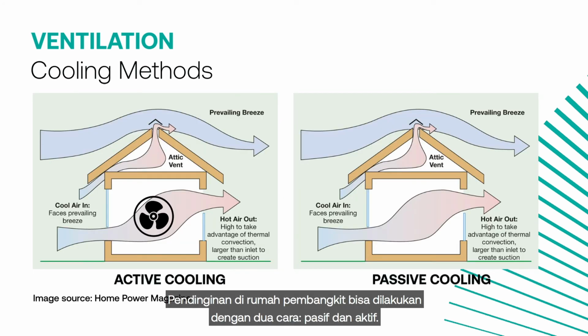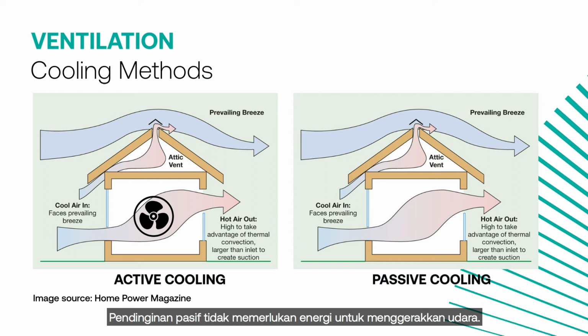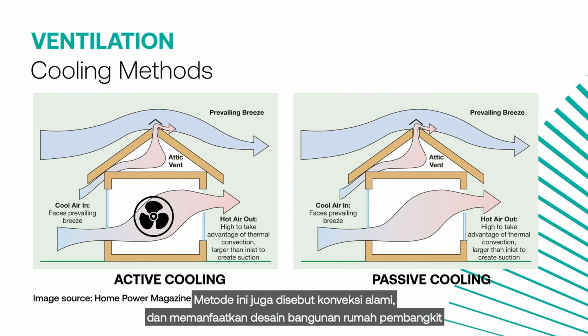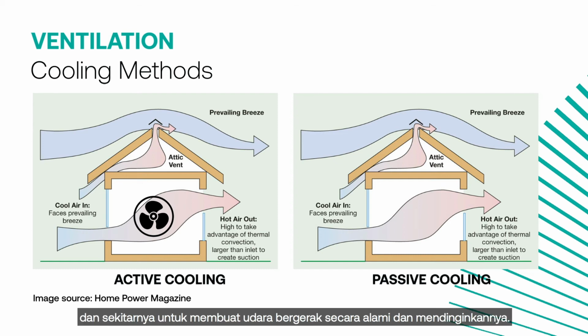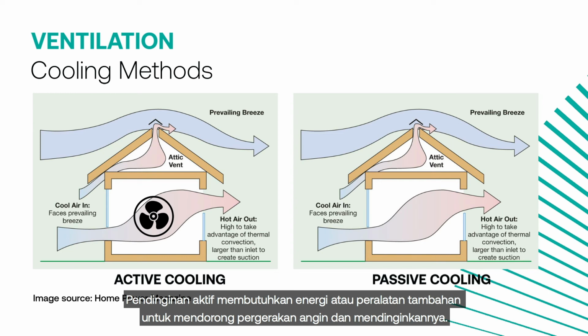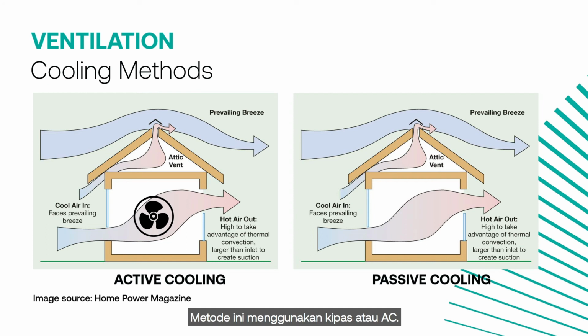Cooling a powerhouse can be done in two methods, passive and active. Passive cooling requires no energy to move the air. It is also called natural convection. It utilizes the design of the powerhouse building and surroundings to make the air move naturally and cool it. Active cooling requires energy or additional appliances to push air movement and cool it. It utilizes a fan or air conditioner.